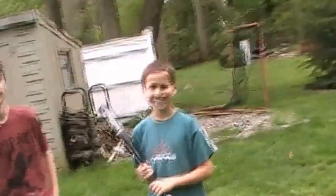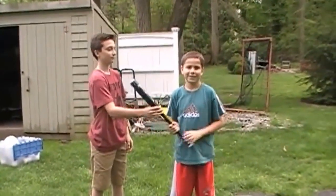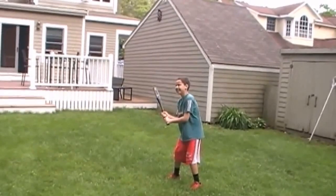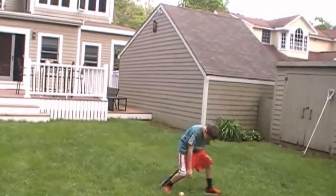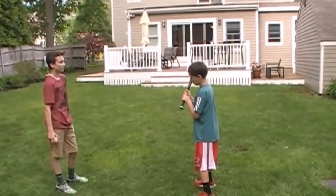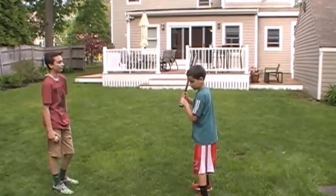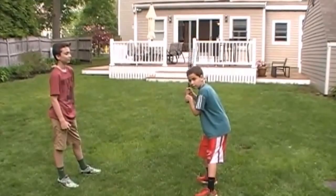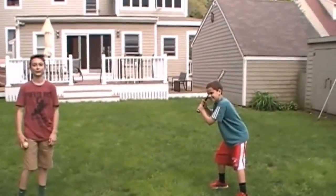Bonus section, what not to do, featuring Billy. Since Billy is a beginner, he will be using this 15-ounce T-ball bat. We're going to see how Billy swings, so we're going to use a drill called soft toss. Wider apart. Fix your knuckles so that they're straight. Don't choke up on the bat. Pick your elbow up. Put your weight on your back leg. Let's see how he improves.